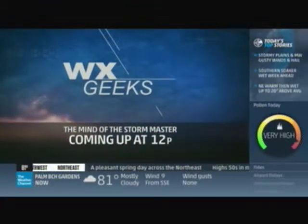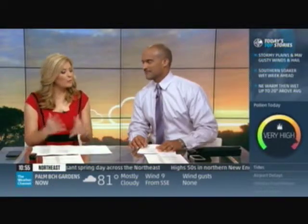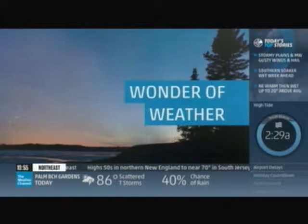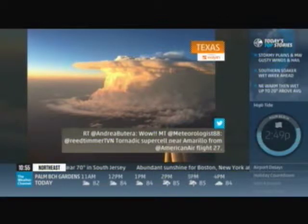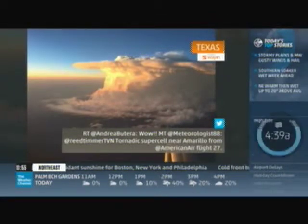All right, time now for our wonder of weather, weather wow, if you will, right? Say that fast 3 times. Weather wonder. Wow, thanks. This is our wow moment, and take a look at this. A view of a supercell tornadic thunderstorm near Amarillo from American Airlines Flight 27, 45,000 feet high. That's so cool.